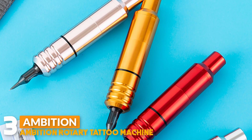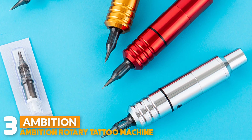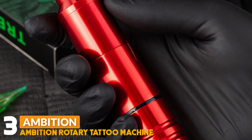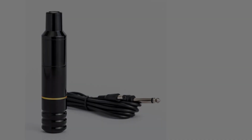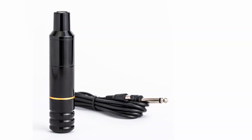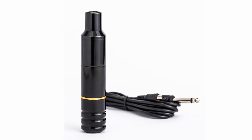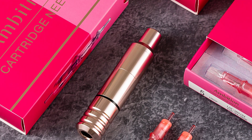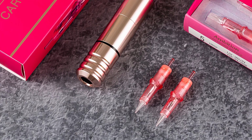Number 3. Ambition Rotary Tattoo Machine. The Ambition Rotary Tattoo Machine frame is made of aluminum alloy, weighs 110 grams, and is built with precision CNC technology, easy to disassemble, maintain and replace. The rotary tattoo machine provides a high quality powerful motor, 8V 9000 RPM. It has a cool shape, runs great, and feels very comfortable in your hand. With strong power, super stable, pretty quiet, low noise, it is quite easy to master.